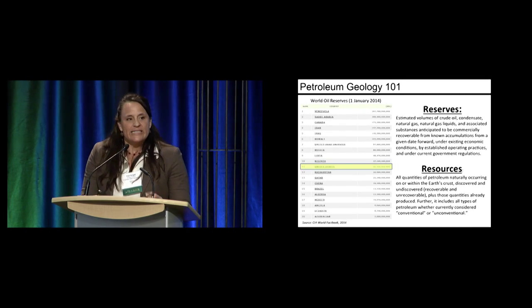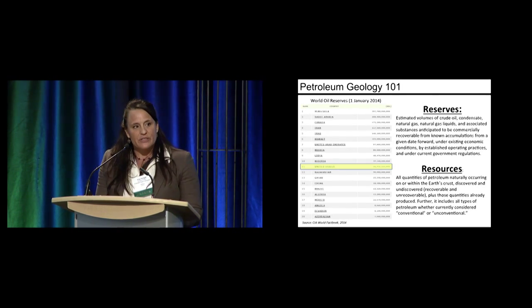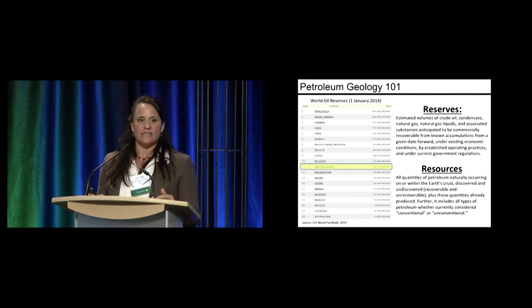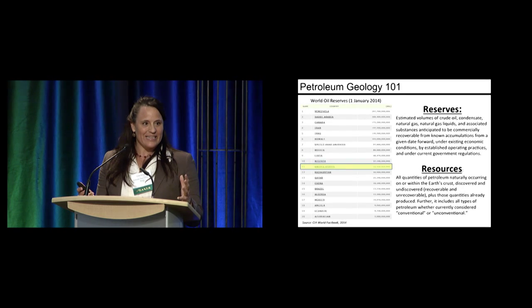Okay, so let's take a step back and now start to look at the global view of petroleum geology and world reserves. So I want to point out two different terms: one is the term reserves and one is the term resources. Okay, so first, let's talk about resources. Global resources are all of the hydrocarbons in all of the sedimentary basins in the world, whether we know about them or not. So it's everything that exists.